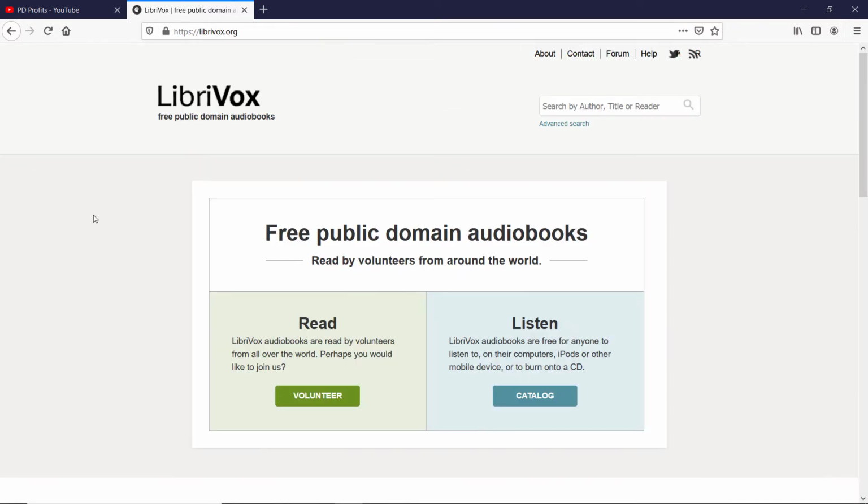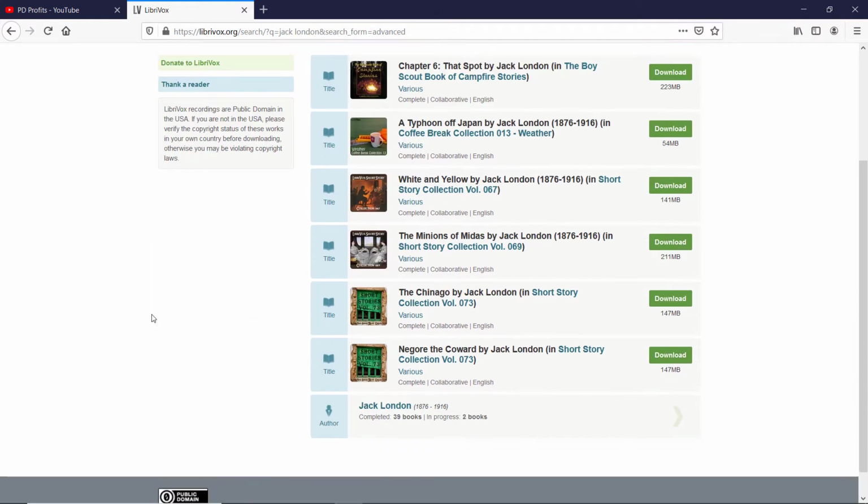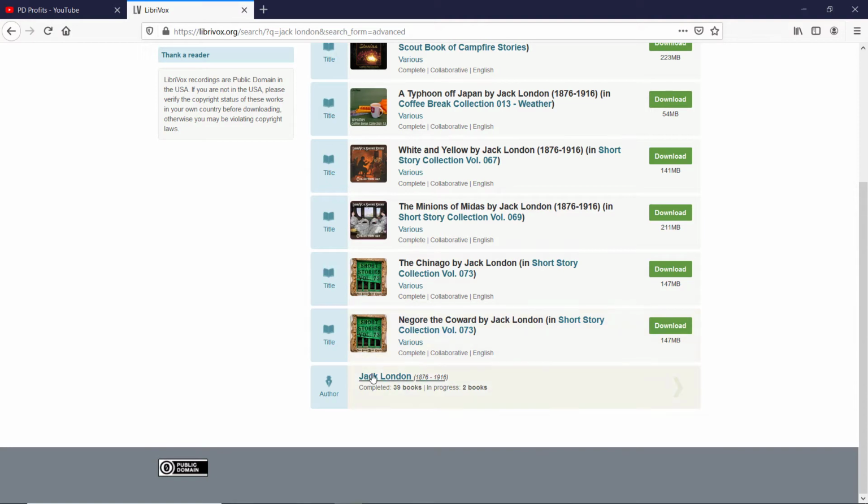We can search the site in several ways. The first one is a simple search toolbar in the right-hand side top corner. I will type one of my favorite authors, which is Jack London, and hit search. So we can now see the results, and on the very bottom, I see the link to the author's profile. So I'm just gonna click on it.